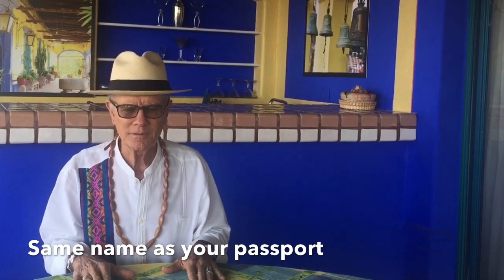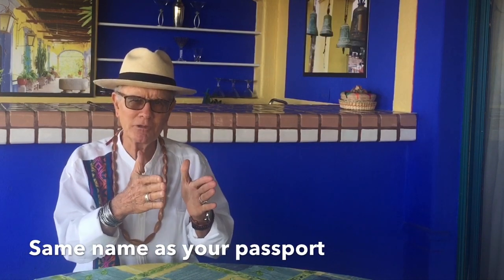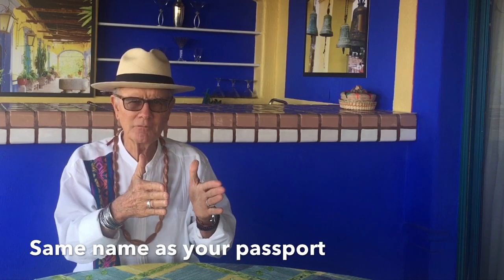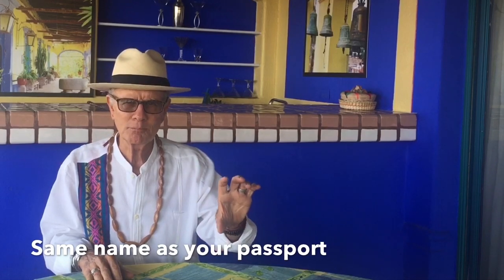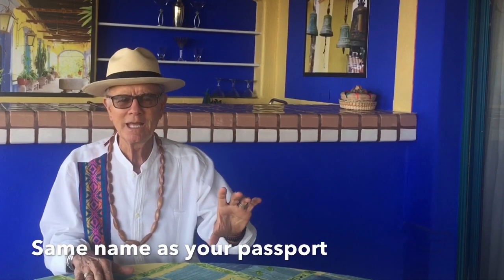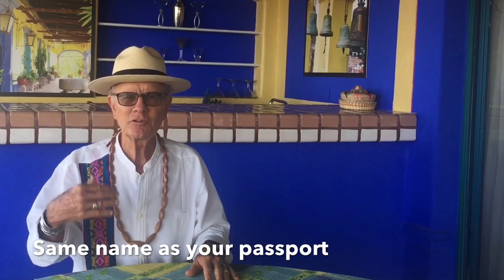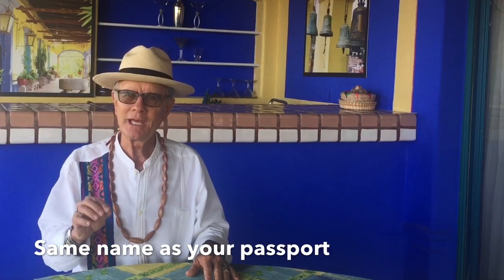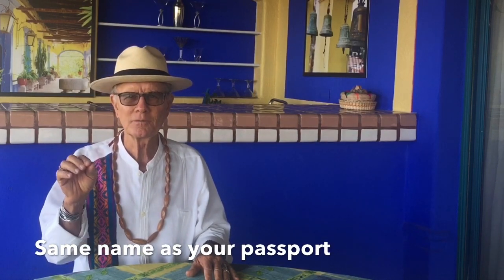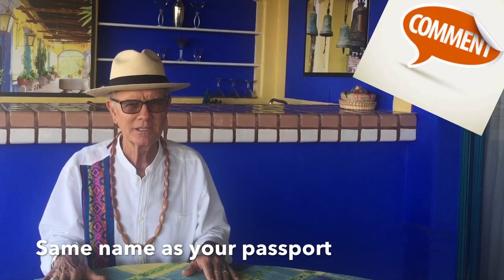Now this is very important. Make sure that when you submit your copies and your paperwork to the Mexican government, the name on that copy of your bank account or your brokerage account is actually your name. It has to match your passport. If it's in, let's say, a family trust and it doesn't have your name on it, then go to the bank and have them change that into your name, because the Mexican government is not going to accept that. You're going to be denied. I don't want you to be denied like that.